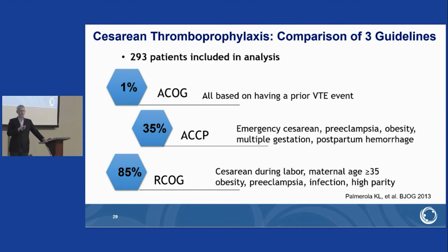If you use the RCOG, the Royal College guidelines, about 5 out of 6 of our patients who had a cesarean would get pharmacologic prophylaxis with heparin for cesarean, advanced maternal age, obesity, preeclampsia. So depending which guideline you choose, very, very different clinical management.